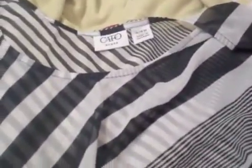This is probably the favorite shirt I got. It's see-through, so I'll have to wear a tank under it. But it's from Cato. We have a store called Cato in our town, and I normally don't shop there, but this shirt is, like I said, really cute. It's longer on the back side, and the sleeves are long and just black, and then just the different black stripes.